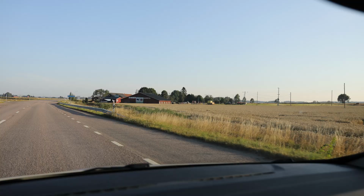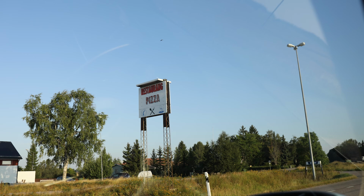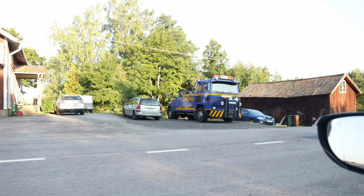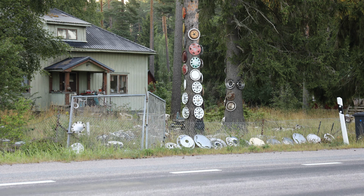This is an ostrich farm. I'm not too sure how long they have been around. I think they started after the main route was moved to the new road. This was a petrol station before. Now they are trying to run a restaurant serving pizza. Söves car salvage is still around, even though there are not that many cars passing nowadays. Another old petrol station, now also serving pizzas. This is a funny place. They apparently collect wheel covers.